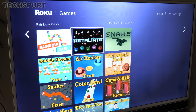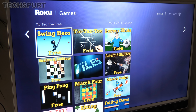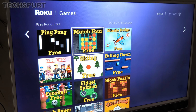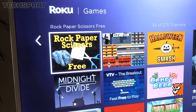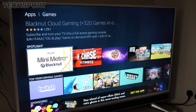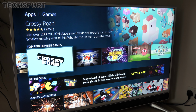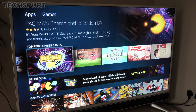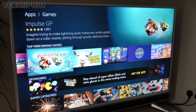As you can see, you've got very basic stuff like Snake, Air Hockey Free, Tic-Tac-Toe, some really exciting stuff, most of which can just be played with pens and papers, to be perfectly honest. Rock, paper, scissors, bring it on. And on the Fire TV Cube, of course, you've got a slightly better selection, so you've got some actual proper games, but of course they all have to be played using a dinky little TV remote control, so they're all fairly simple affairs, like Pac-Man, Flappy Bird, stuff like that, nothing too complex.